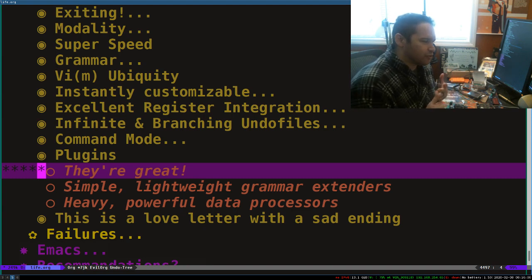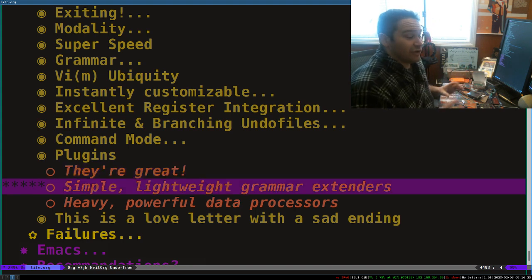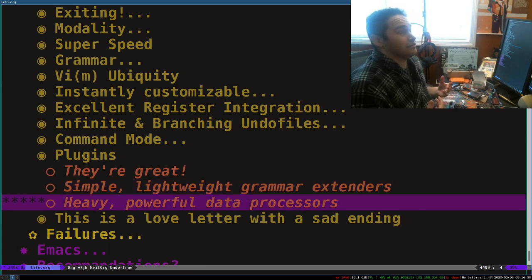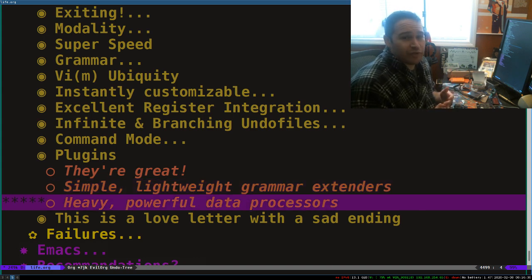Now, Vim script is a little weird, but it does work. And there's lots of people out there making plugins for it because lots of people love this text editor. And when new stuff comes up that they can't find Vim doing easily, or perhaps the way that Vim does it is a little bit obtuse, they use plugins to make it faster, faster, faster. It's great. There's a great plugin universe for Vim. They vary from simple and lightweight grammar extenders to heavy and powerful data processors. Like I said, I've done 100 meg CSV files in Vim.